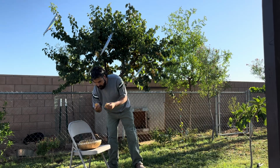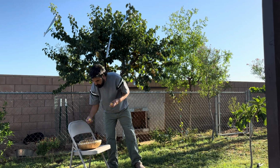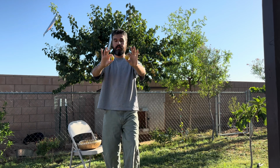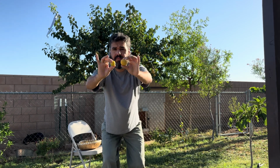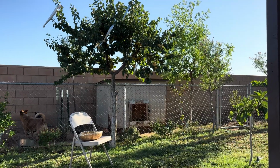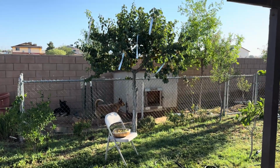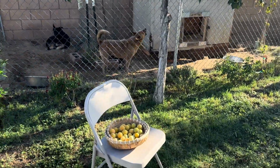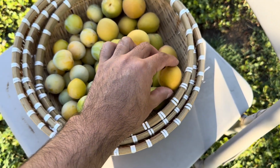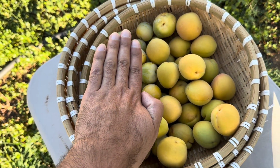Trying to find the ripest one. Maybe this one. And then I'll open it. Here's a size comparison. Here's an apricot and here's a plum. What's that? Okay, let me get that. Okay, so there's the tree. Let's bring in closer. Look at my little harvest. Okay, so these are apricots here, and these are all the plums. Plums here. Apricots here.